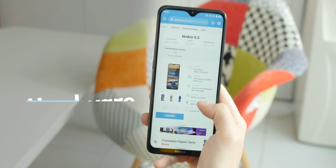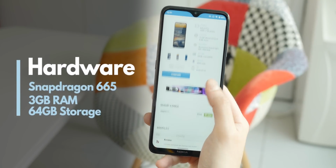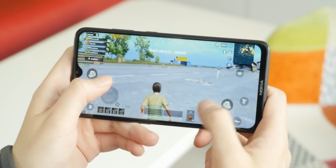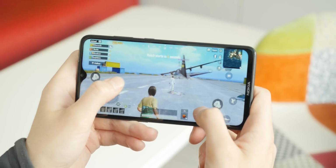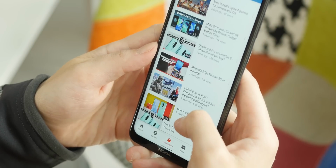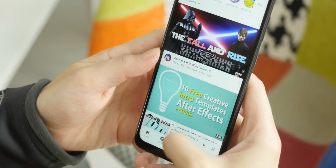Performance from the onboard Snapdragon 665 processor is smooth and snappy. Casual games run great, and even the more demanding and large titles such as PUBG Mobile are performing smoothly at medium settings. In addition, Android 10's gesture navigation works great on this device. A double tap to wake the screen gesture is also available and works reliably.